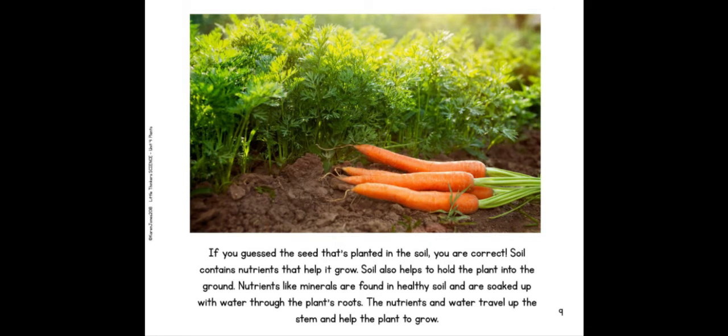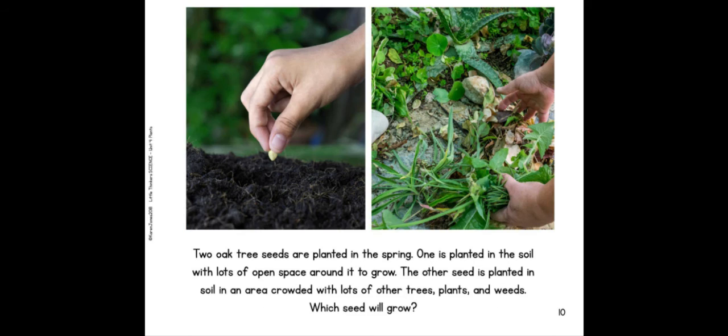If you guess the seed that's planted in the soil, you are correct. Soil contains nutrients that help it grow. Soil also helps to hold the plant into the ground. Nutrients like minerals are found in healthy soil and are soaked up with water through the plant's roots. The nutrients and water travel up the stem and help the plant to grow.